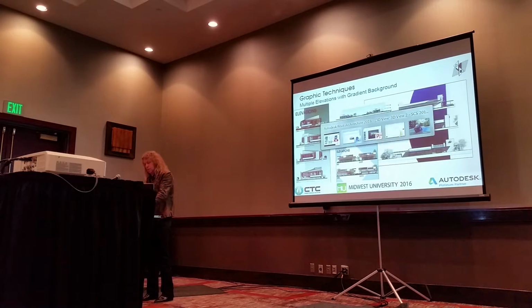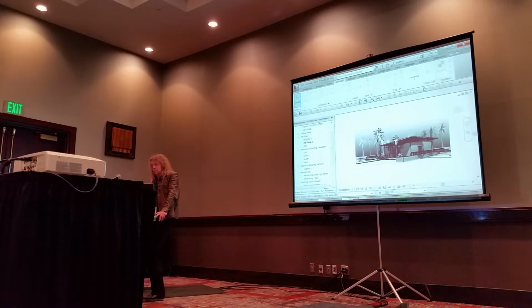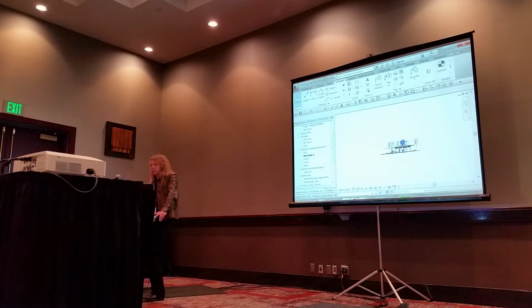This is so easy. They said Revit couldn't do it. What you do is, you come in here and you take an elevation and duplicate it. And then once you have that, go ahead and zoom out for a ways and turn on your sky background.